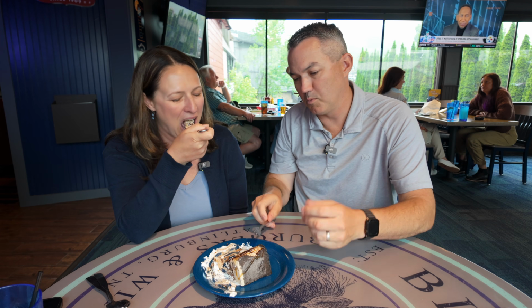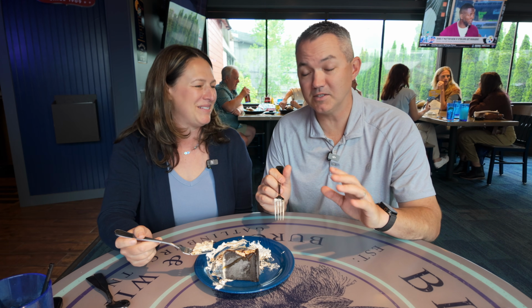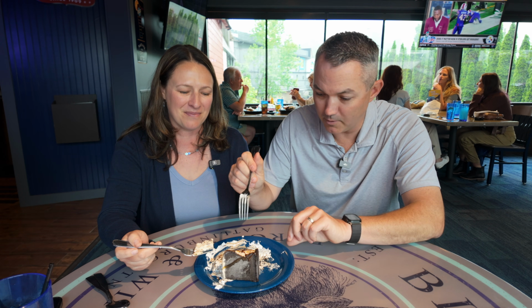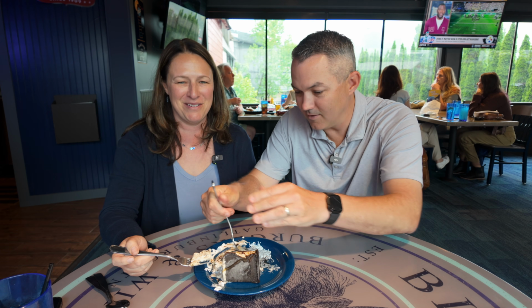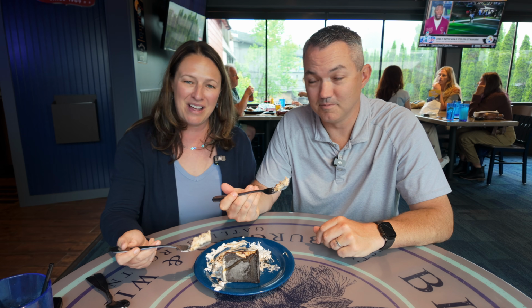Yeah. One more. As we're having just one more bite, I did want to point out this is made in house. Everything here has been really fresh. They really strive for quality in all their food, and it shows. This is a really good in-house made dessert. I just can't believe we've never had this before. How did we not know about this? It's awesome. Have you guys had this?